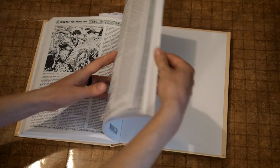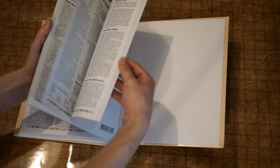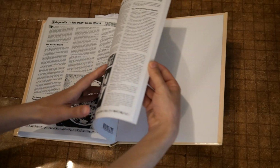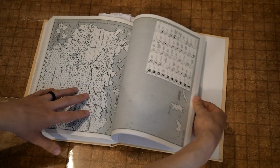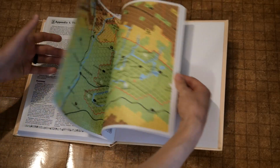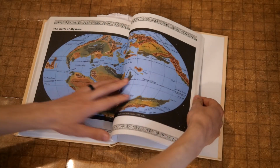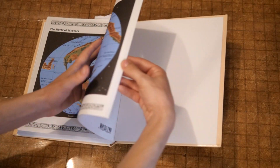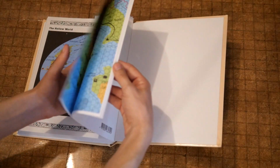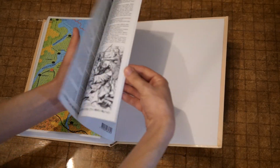Rules for potions. And in addition to that, you have a full setting in the back, the D&D game world called the Known World. And it has maps of the different areas. Now, the map is sort of split up. Here's the full world. And then you also have the Hollow World, which is a world inside of the Known World. And here's some more information, a small gazetteer.